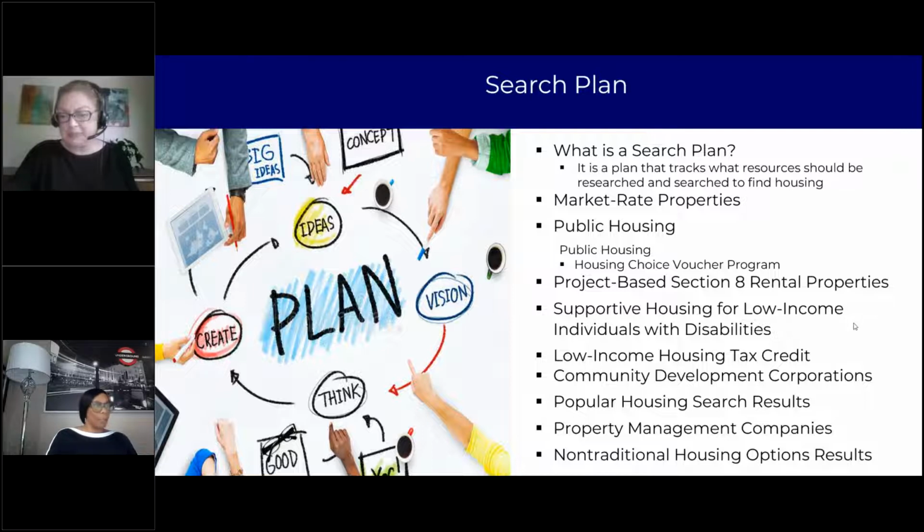Oh, I didn't include that, I'm sorry. I usually have a checklist. I didn't put it in the slide, and I apologize. I'll make sure I get that. I have a housing check plan you can look at, or you can tweak it to whatever you like to make it more usable for you.